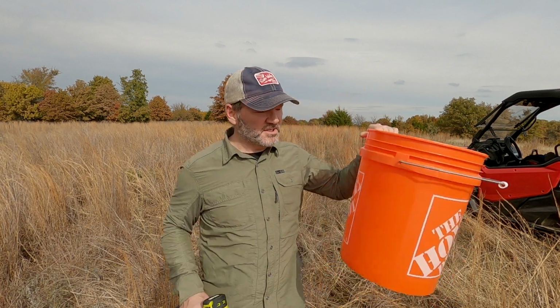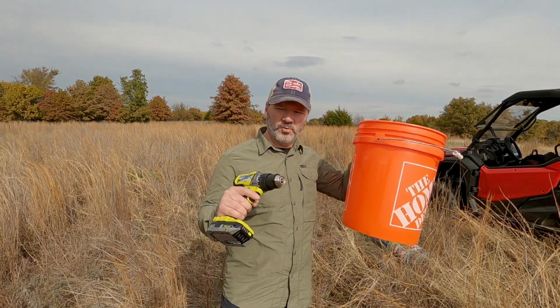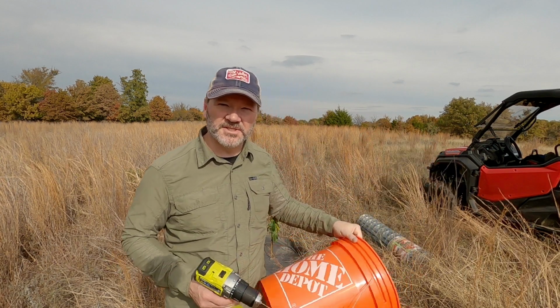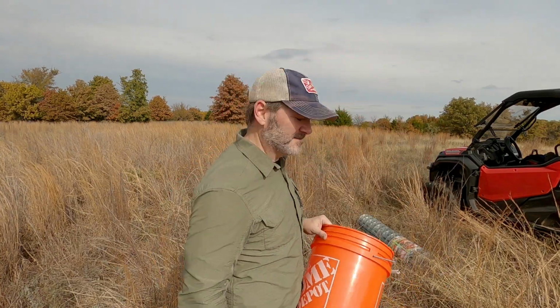Alright, the tree folks said to use a 5-gallon bucket, put 3 holes, 1/16. That seems pretty dang small. But that's what I'm going with, and then we'll just leave this by the tree from now on. Looks great.